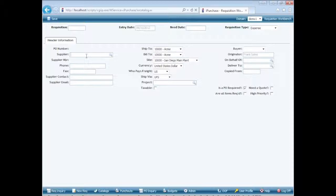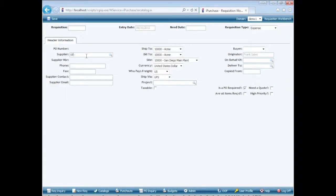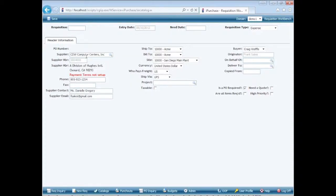So manual requisitioning, you have two options. We'll start with the supplier number. You can either search by supplier number or supplier name, okay? And either way, you'll get a list of all the matches for your query. Once you select a supplier, you'll see that first left-hand column there was filled in automatically with the supplier information.